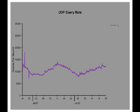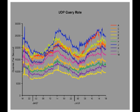This is the overall rate of UDP queries coming into LROOT. It shows some diurnal patterns, but otherwise no significant changes or anything to be alarmed about. And then for comparison, here are the others. It is interesting to note there's quite a spread in UDP query rates between all the roots.